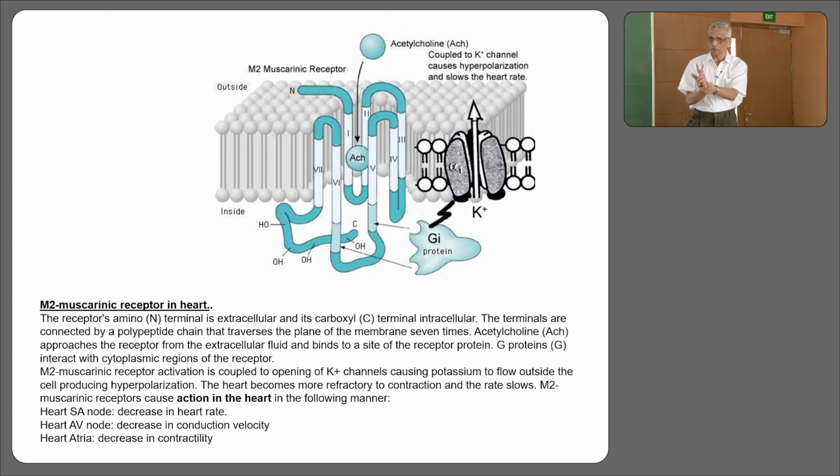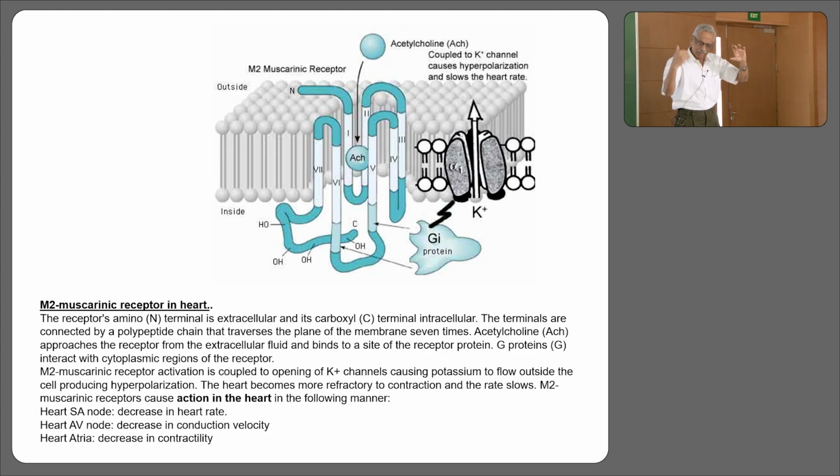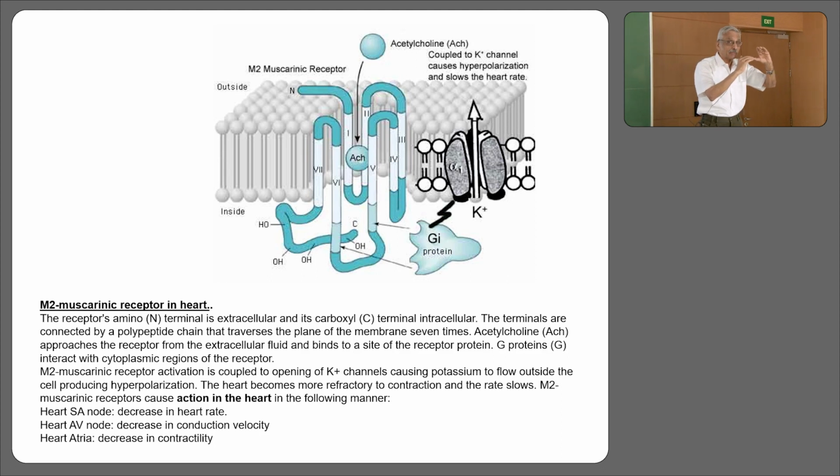Now, these two words we will never forget. Hyperpolarized membrane is inhibited. What did I say? Hyperpolarized. So, this plasma membrane, inside is 0. Take any membrane, inside is 0, so outside is 70. Maybe nerve, muscle, whatever. Or if I make a mistake, if I turn it other around, outside is 0. Outside is 0, the inside will be how much? Minus 70.